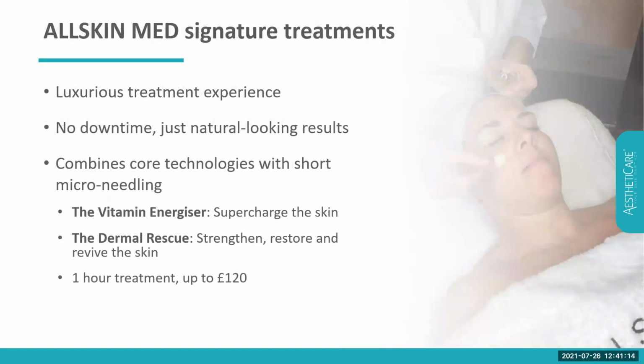So we mentioned earlier that there are some signature treatments. These signature treatments really are luxurious. There's no massive downtime with this, but really beautiful, boosted, natural looking results. And here we're combining our core technologies with short length microneedling. So very superficial needling. We're not going beyond 0.3, so it's very epidermal.